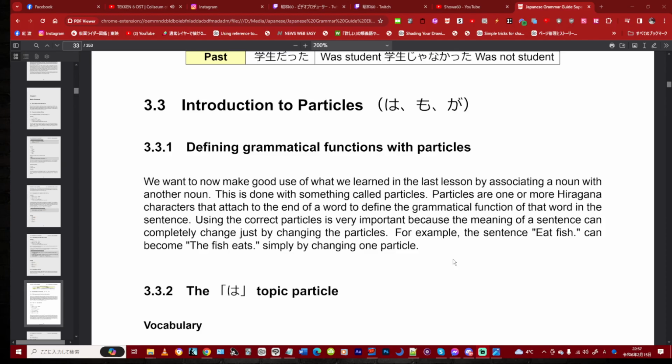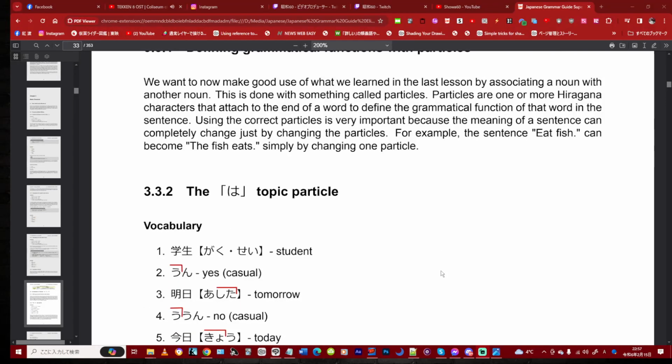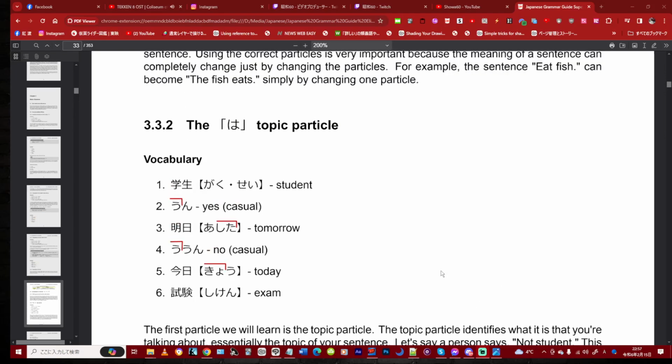Defining grammatical functions with particles. We want to now make good use of what we learned in the last lesson by associating a noun with another noun. This is done with something called particles. Particles are one or more hiragana characters that attach to the end of a word to define the grammatical function of that word in the sentence. Using the correct particles is very important because the meaning of a sentence can completely change just by changing the particles. For example, the sentence eat fish can become the fish eats simply by changing one particle. Wa.